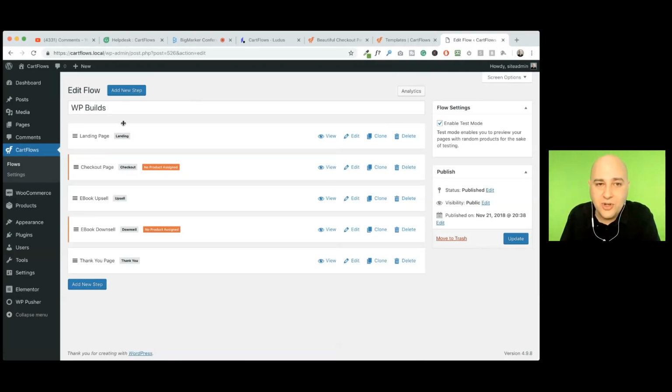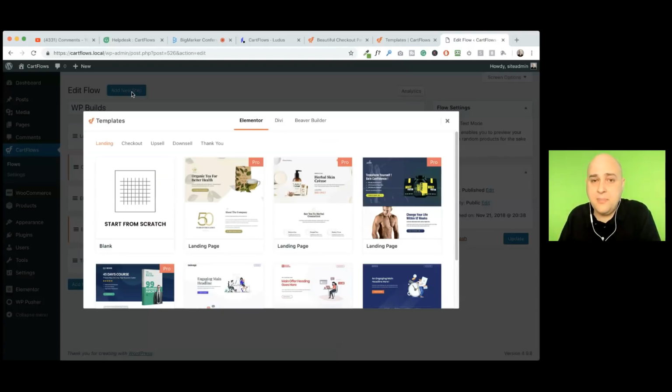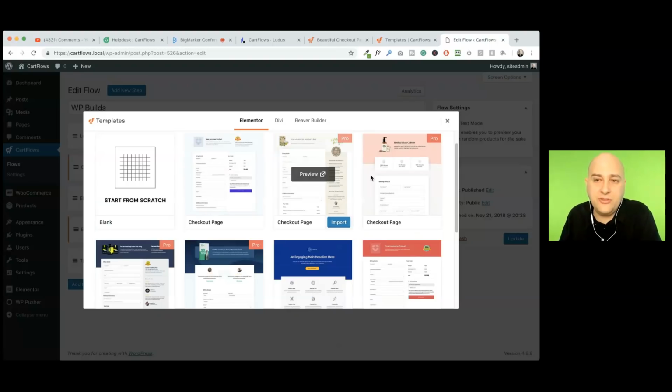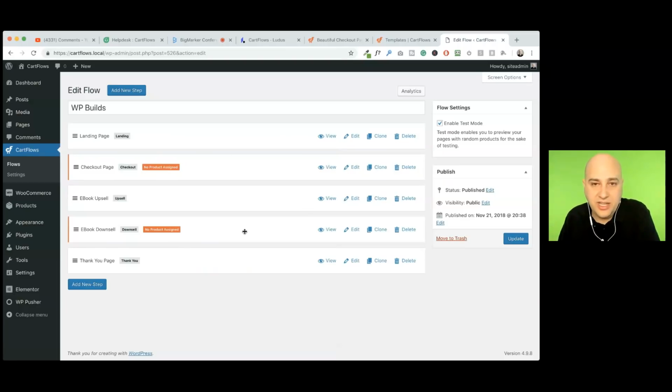Oh, let me just show you real quick. Remember I said you can kind of piece together these templates. Well, when you're in a flow, because you can add additional steps, just click on add new step. You get that same pop-up, but this time you can choose templates individually. Oh, I see. So if I wanted a different checkout, I can click here and choose the checkout that I want and then tweak it from there. And the one that was already put in here for you, you could just delete, and it just gets replaced that way. So that's how you do that.